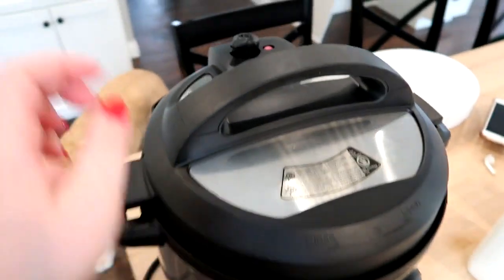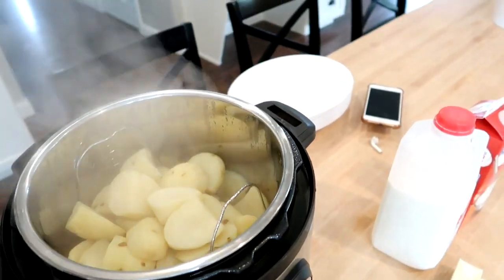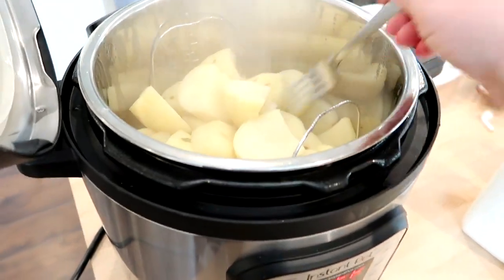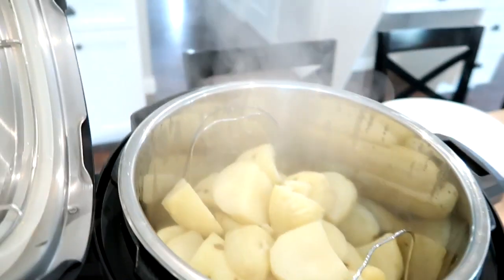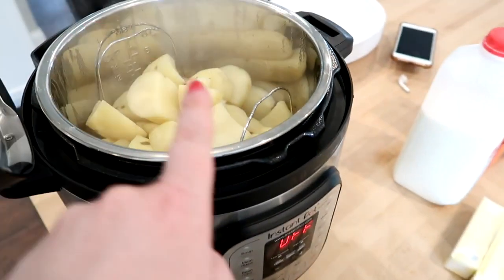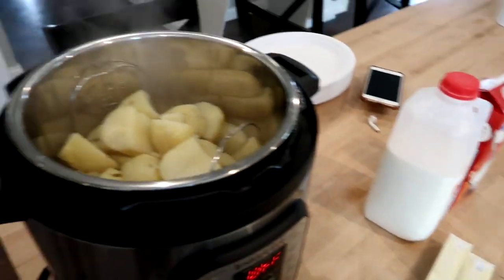Okay, the potatoes are done. I vented the Instant Pot, so now I can just open it and make sure that they are tender enough to mash, which they are. So then I don't actually mash them. I use my hand mixer just to mix them up right in there. And I have some milk, cream, butter, and then I'll put salt and pepper.